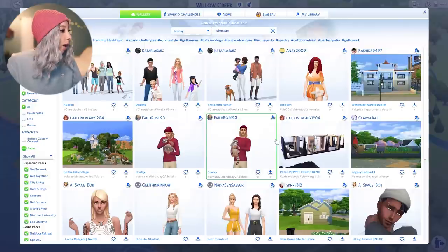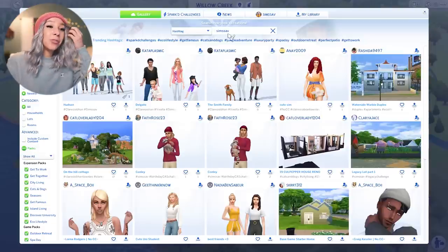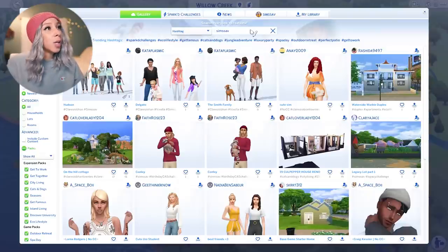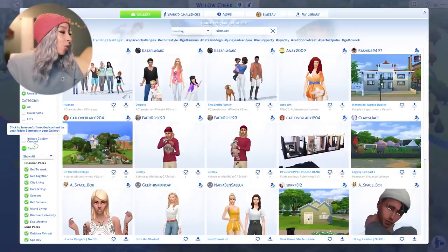Okay guys, here we are in the gallery. I already searched my hashtag, which is hashtag SimSav. If you would like to submit a Sim for something, that's the hashtag that I like to look at. Also, if you want to know my gallery name, it is SimSav. Just make sure that when you search this, you click this over here, include custom content, or else my stuff won't show up. So make sure that you click that.